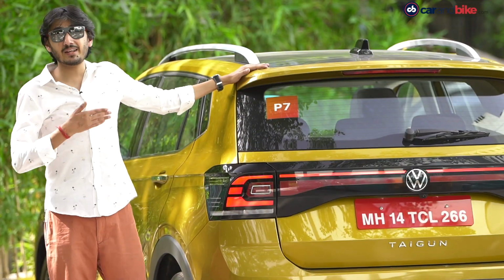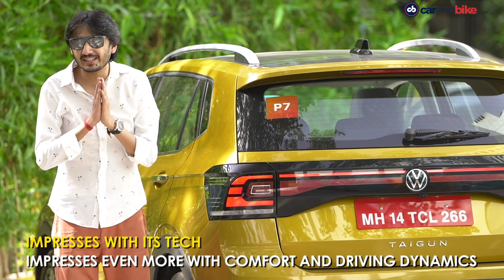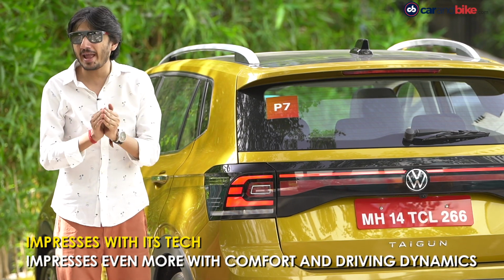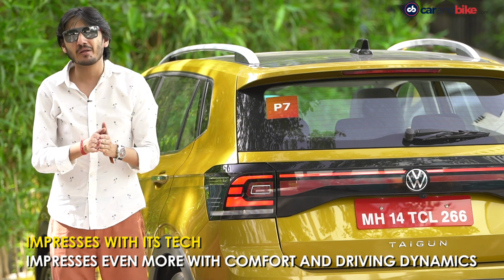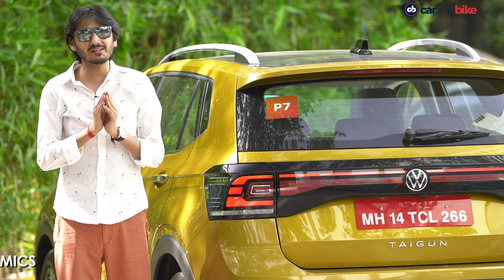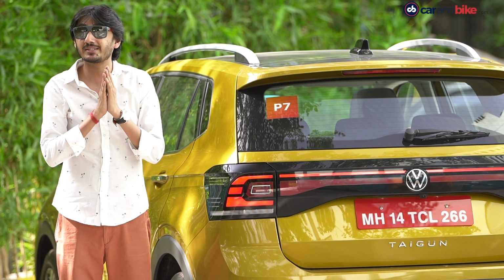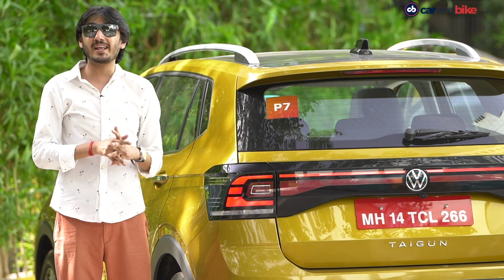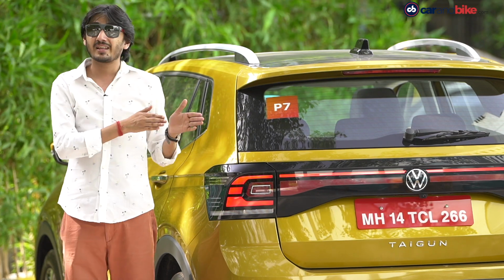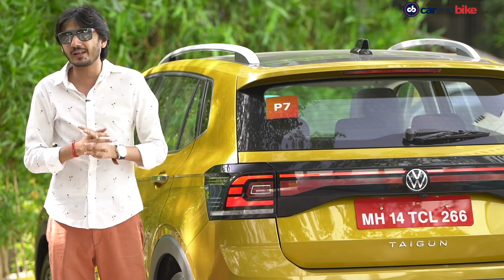The Taigun is basically the Kushaq's twin. That means the tech is also innately similar in every way possible. And admittedly so, that's a great thing. But at the same time, I can't say that this car has better tech than the Creta or Seltos. So what it boils down to at the end of the day is how good a car it is. And that's something both Siddharth and Shams have already endorsed in their review.